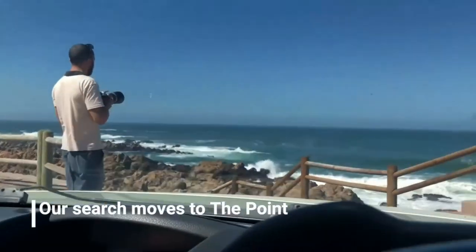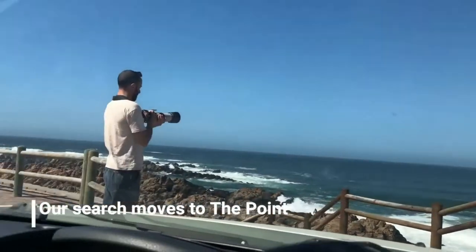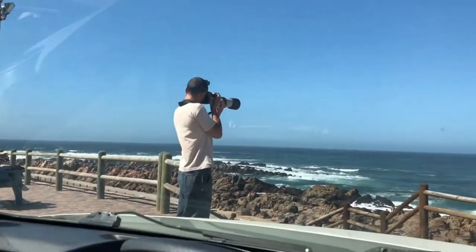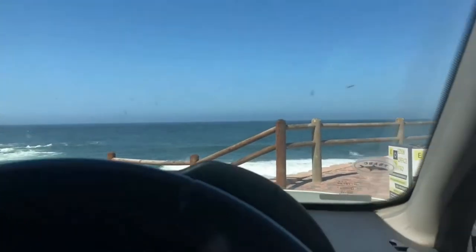Just got to the point and we literally just saw a whale come up to the surface. So he is on it with trying to get a photo ID to confirm species.